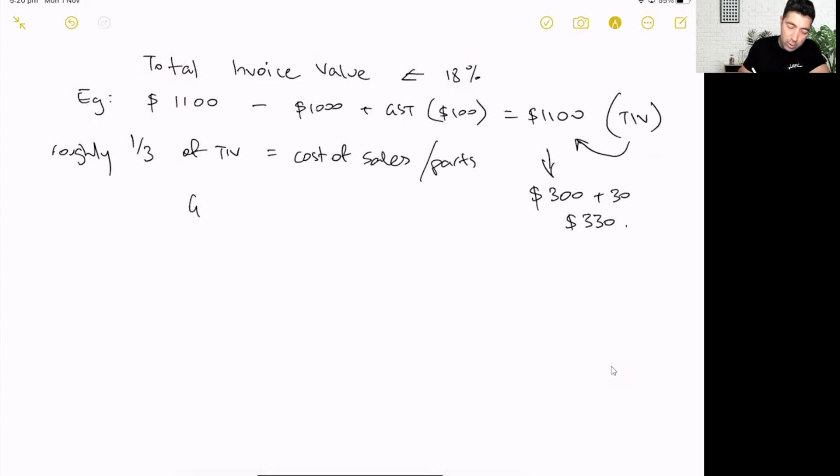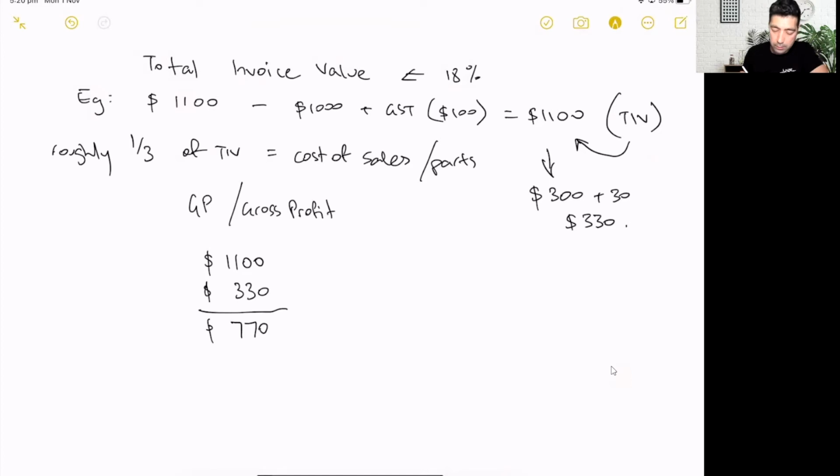So that brings us to my GP, or gross profit. Quite simply, we have $1,100 in our TIV and $330 in parts, which leaves us with $770. Now, that's not entirely true. That's not really our GP. We've got to take the GST away now.